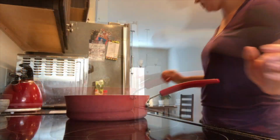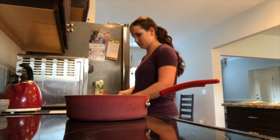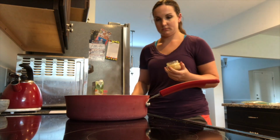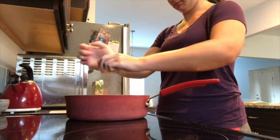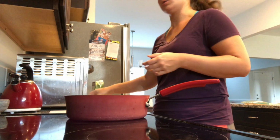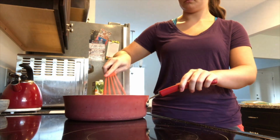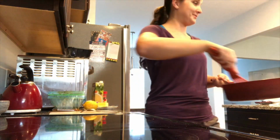juice that runs out. The chicken is currently on the stove. I marinated it the day before, and again, I'll link it down below so that you can see exactly what's in there. So then once it was cooked, I added some butter and some garlic to add a little bit more flavor. Lots of stirring. All right, chicken's done.